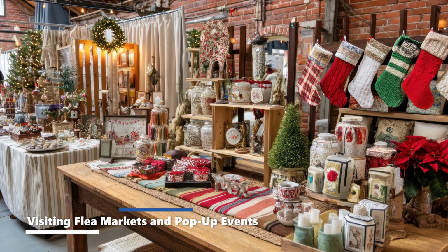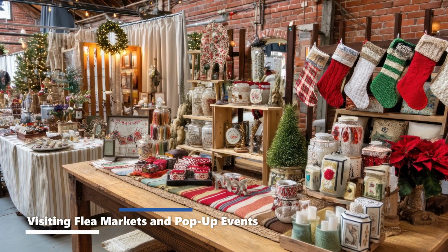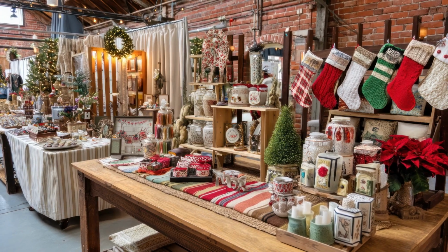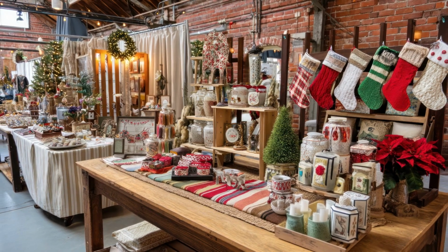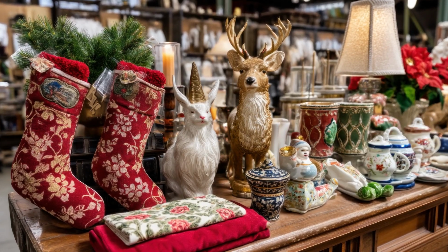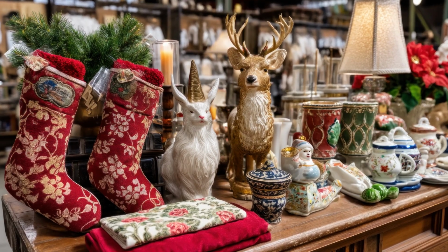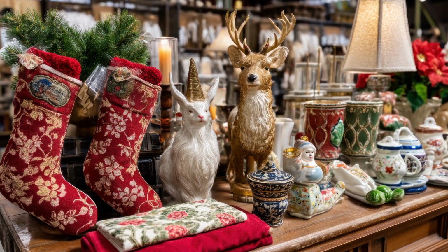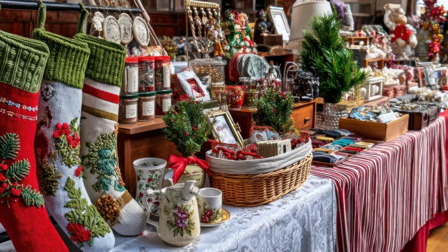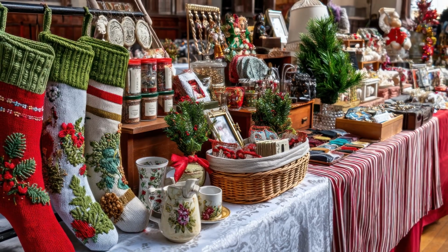Flea markets and holiday pop-ups are among my favorite spots for unique finds. The energy is festive, the stalls are brimming with personality, and you never know what you'll stumble upon. I've found everything from hand-stitched stockings to vintage ceramic Santas. These events often celebrate local charm and creativity, making every purchase feel like a piece of holiday magic you can take home.